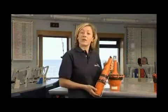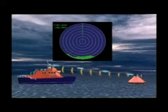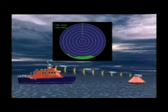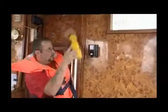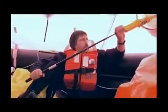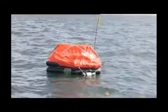This is a SART, or Search and Rescue Radar Transponder. It responds to incoming radar pulses by transmitting a responding signal which identifies your location. It should be mounted in an easily accessible place and is activated automatically when removed from its housing. In the life raft, the SART is mounted on a pole and pushed through this aperture and secured at the base.